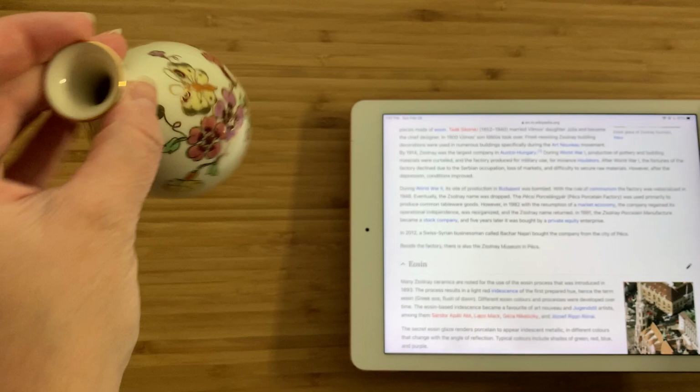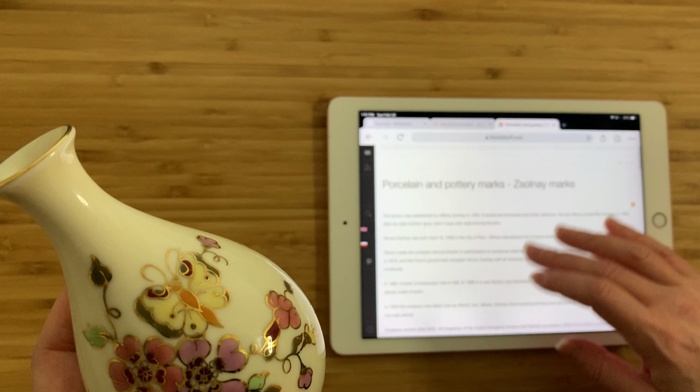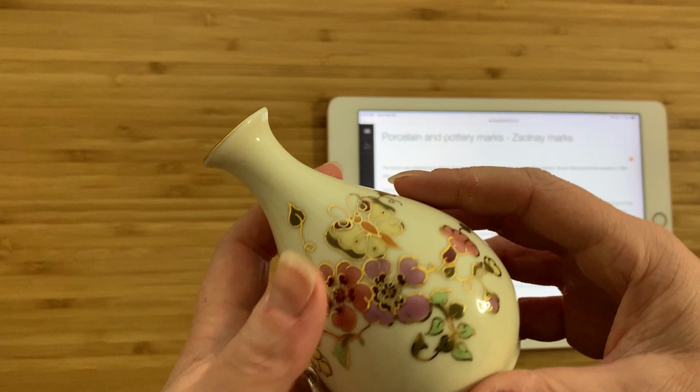So based on the fact that we have such a nice mark, can we actually date this? It turns out, yes, we can. If we take a look at theoldstuff.com, this is another site that I sometimes reference. They have a lot of visual references for different marks with a rough idea of when these marks would have been used. Very useful if you're trying to date porcelain of this kind. We have a little bit more about the actual company itself as well.